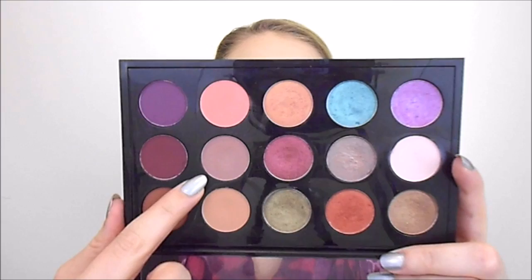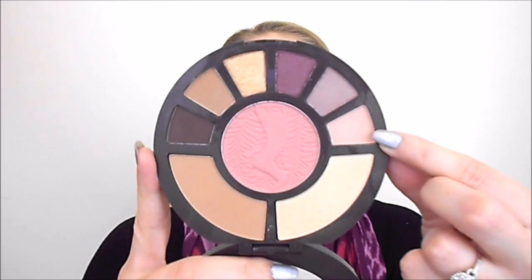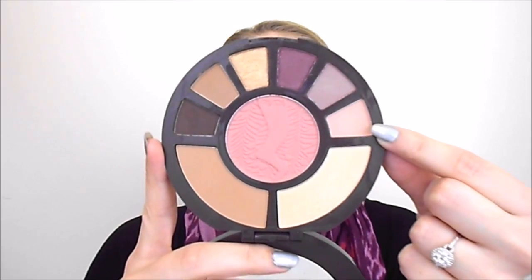And I had the same thoughts when using this as I did when I used MAC's Cranberry. Because this was a darker shade on my lid, I did not also want a darker shade in my crease, and a big reason for that is because I do have small eyes and they already look closed. So if I have really dark all over, my eyes are gonna look like they're shut all the time. But instead of using something more brown like I did with MAC Cranberry, I chose to use something more rosy. So again, I used MAC's Haux in my crease, and I used Tarte Bare to Explore as my transition color.